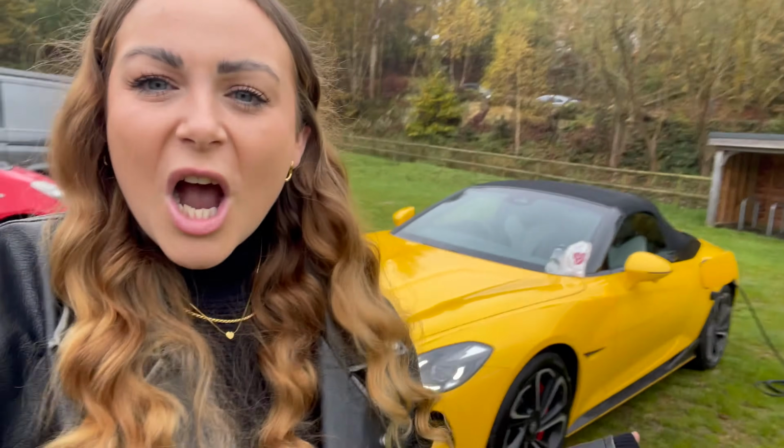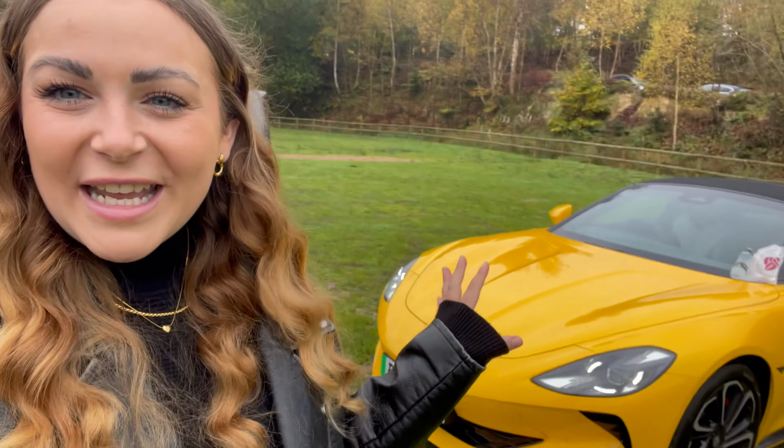We also very luckily have been given the MG Cyberster to do this trip, which I think is very good, right? Because it's bright yellow and a very autumnal car. I'm hoping that it gets a little bit better weather and we can have the roof down, but if not, that's no problem at all.